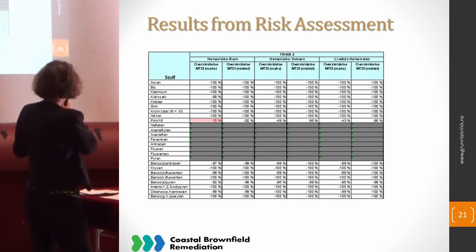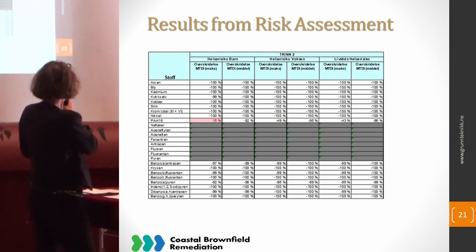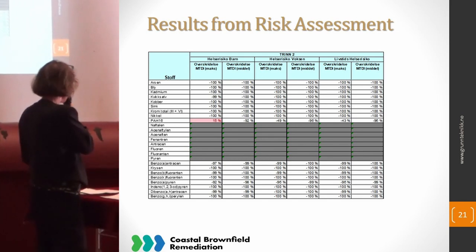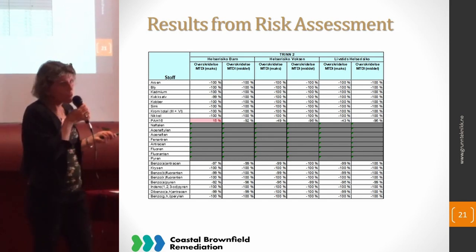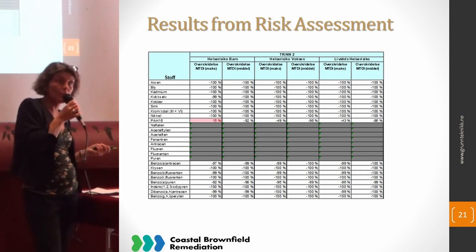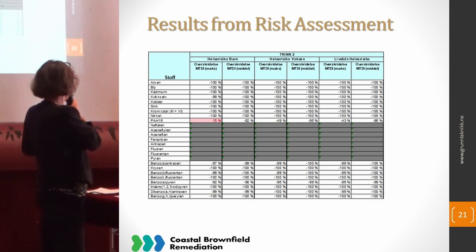This is for the children, this is for the grown-ups, and this is for the health risk in a lifetime. And as you can see, all the values are very good, well within the limits. But if we had done this risk assessment for the upper part, where we have much more exposure than we have in the lower part of the profile, then this would have been totally different.